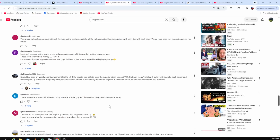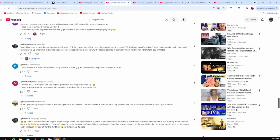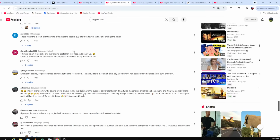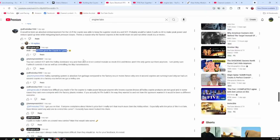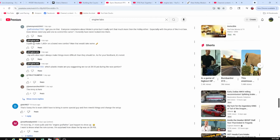But somebody said something about a plastic intake. Alfredo Diaz: It would have been an absolute embarrassment for the LS if the Coyote was able to keep the superior stock ECU and VCT. Probably would have taken 3 pulls versus 40 to make peak power and reduce spool up while mitigating back pressure issues. Boy, it's almost like he knows what he's talking about. There's a reason why the fastest Coyotes in the world use VCT and run either stock ECU or Motec. 18 replies. Well, shows how good the Coyote is, I guess. My God. 3 pulls to make 1,400.